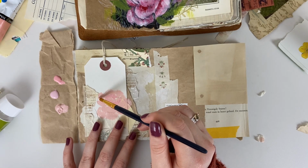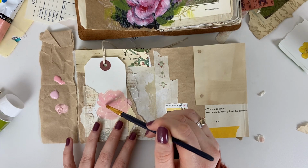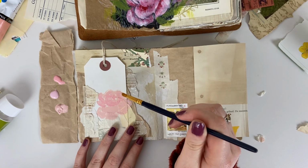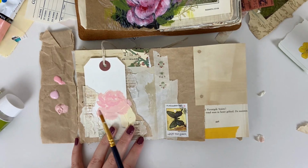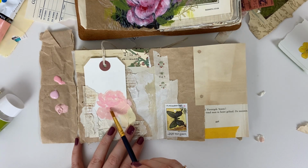So this is like the darker side of the inside of the petal here, and then we've got the bottom of them here and here, and this will still be quite abstract. I will need to come in with my pencils to really define this, I think, but just to add some extra layers.